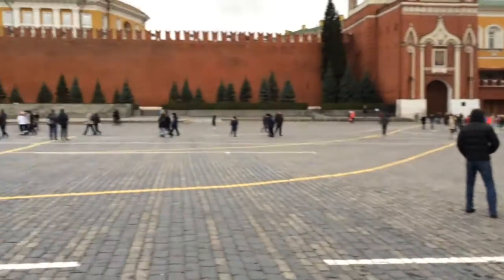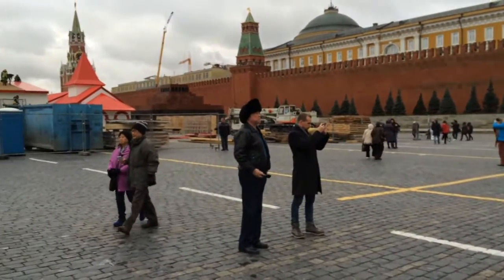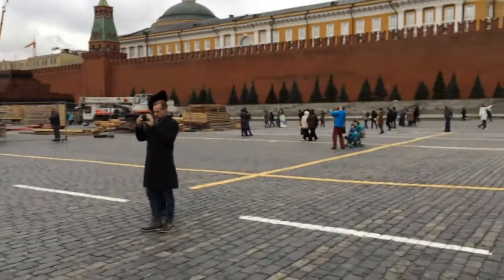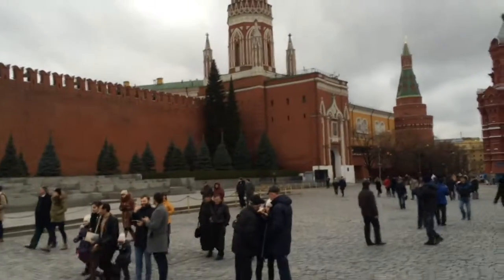But this area out here is where they rolled the tanks out during the propaganda videos and during the demonstrations of strength back in the 60s and the 80s and the 90s. It was all right here. And it's just so cool to see. I'll take you down to the other side.